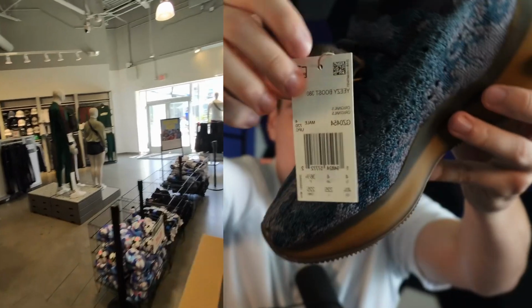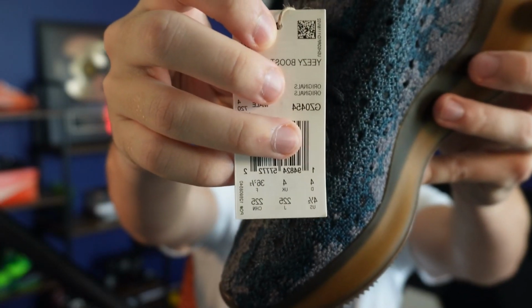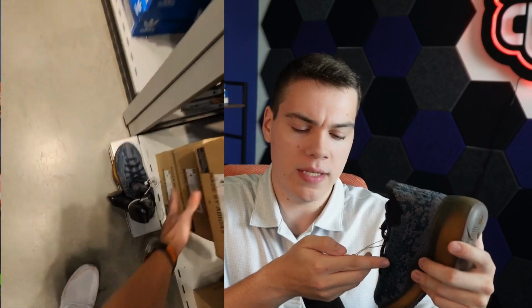But anyways, I go on to Poison, I had to look up the SKU, and if you guys don't know what the SKU is, it's going to be this number code right here. GZ0454, and I type that in on Poison and it's going to pull up this exact model. And now that I pulled up the model, I can look up the specific size, which I think was a 4.5 or a 4. Yeah, size 4.5.